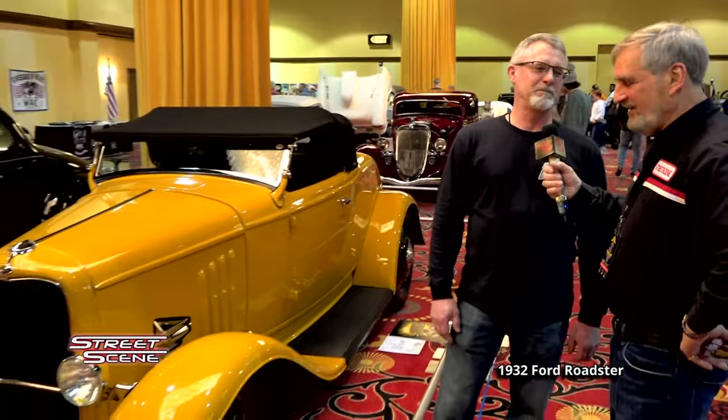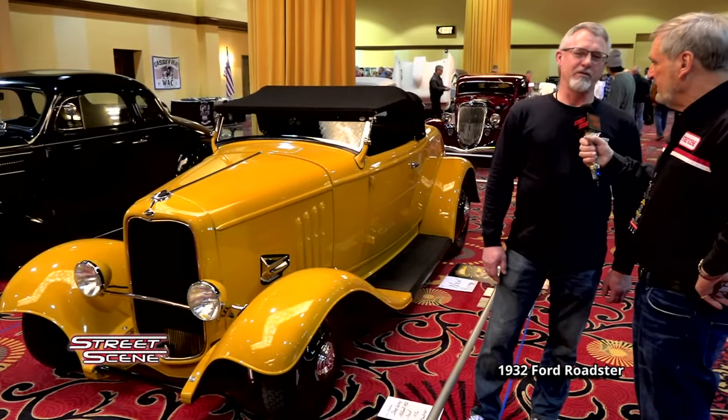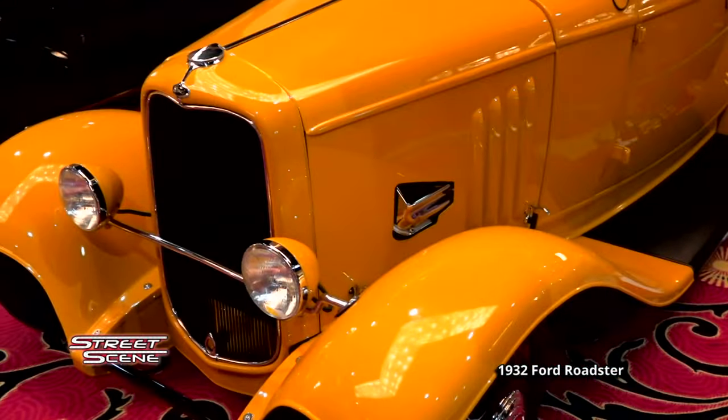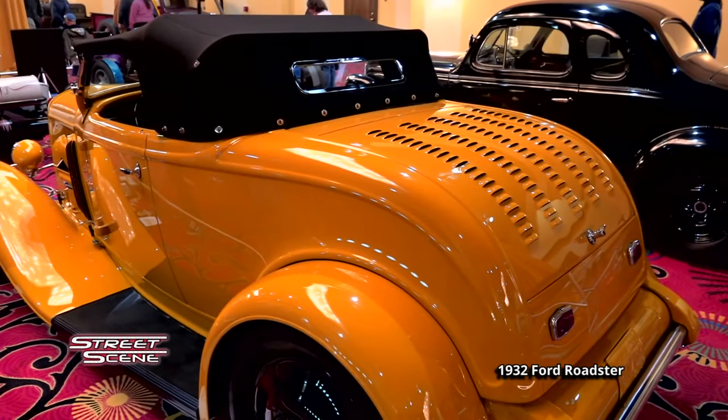Had a real good time with it. That was just last year? Just last summer, yep. Wow, that's great. What are you sporting under the hood? It's a first-generation Chrysler Hemi. I bet the Ford people don't like you for that, huh? You take some slack, but there's nothing better in an early hot rod than an early Hemi.